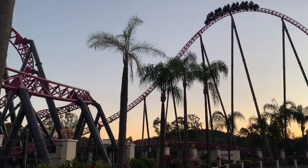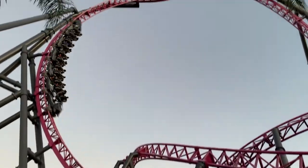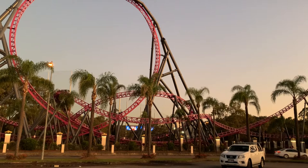If you get out to Australia or are from Oz, I can't recommend going to this park and this ride enough. If you love roller coasters, this is an absolute must bucket list ride.